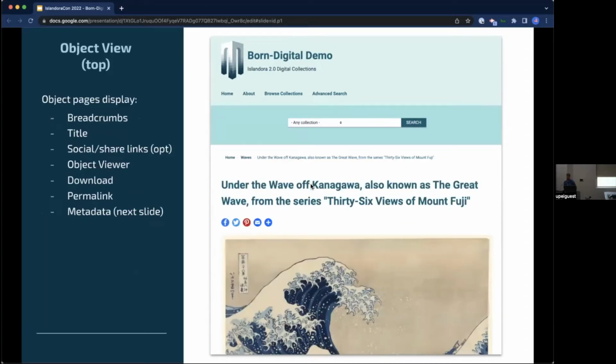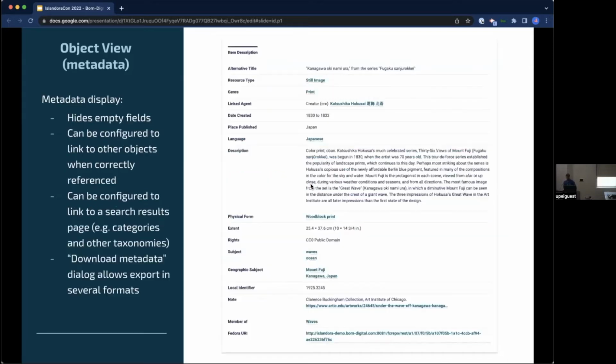I'll show some migration slides in a few minutes, but the object views, this is a sort of a standard template page. You can see that alternate to the header graphic background here behind the search box. But generally the way that our pages are laid out, there's a header, there's some breadcrumbs below that, the title for the object. This is a very long title. And social links are optional. Then the object viewer, and then as we click down, I guess you can't see it here, there's a download, a permalink, and metadata. Looks like the download, we'll see that on another slide. We missed about an inch here in the middle of this page.